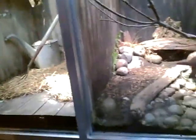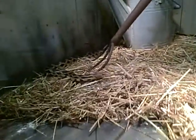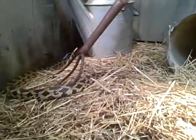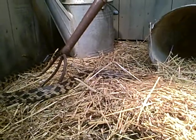Eastern box turtle. Go over to a not so crowded area. What is that? The box turtle, is that you? Oh, the box turtle. Look at that snake right there. What is that? The eastern fox snake. That's a fox snake. The black rattlesnake up on top. You mean the rat snake? Yeah, up on top.